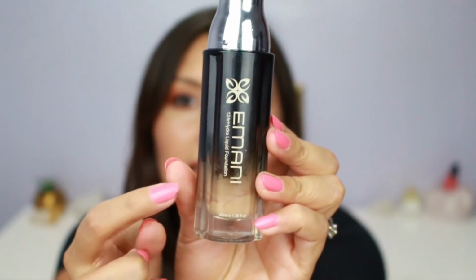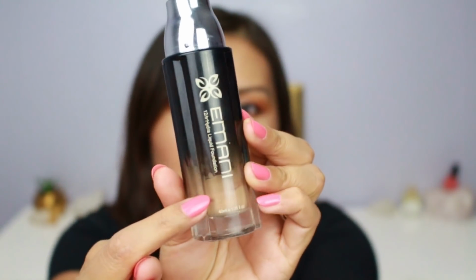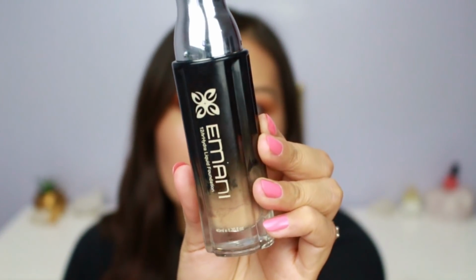But talking about foundations, I have another one right here. I have this much left, but it did expire. It does smell kind of funky, and this one I've had since 2015. I cannot believe I've had it for so long, but this is the Emani 12-Hour Hydra Liquid Foundation in the color 240 Oyster Beige. I got this at Rite Aid and I don't even have the cap. The cap broke and I just threw it out.